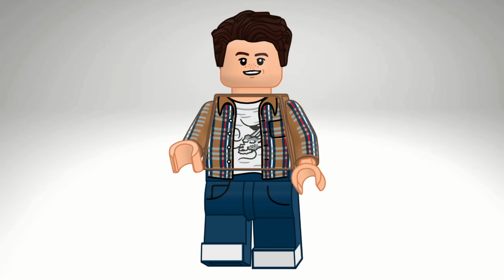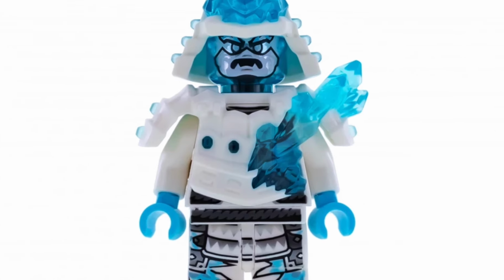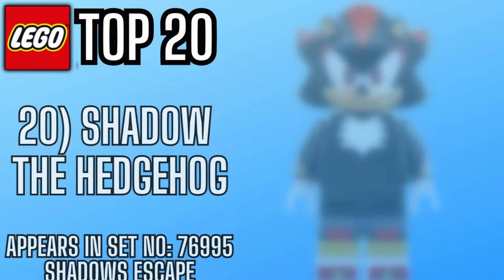Today I'm going to be ranking my top 20 LEGO minifigures of all time. These are minifigures that I think are the best quality, the best designed and the best printed, so let's jump straight into it. Starting us off in the 20th place we have Shadow the Hedgehog.